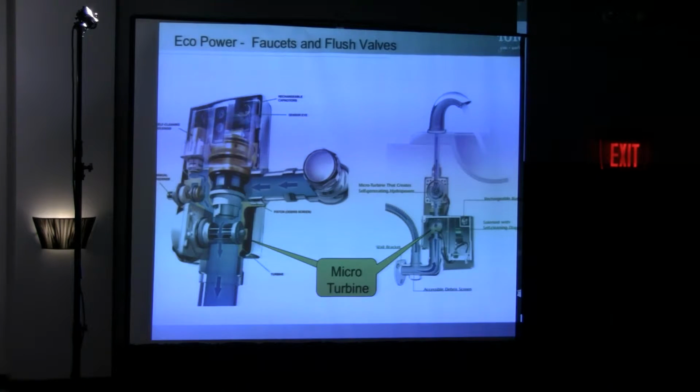The same thing happens on the faucet. When you wash your hands at Hartsfield Airport, that faucet makes its own energy every time you use it. These are the clever technologies that we can bring from other countries. We brought this from Japan and help be successful in breaking into the U.S. market.